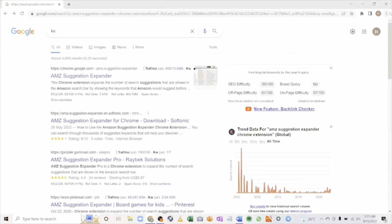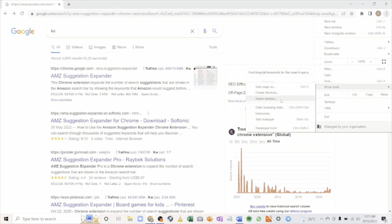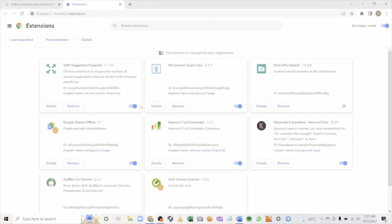So you come to these three dots and click on it. You come to more tools. Then scroll, you see extensions here. Click on extensions. You can see the AMZ Suggestion Expander is added and it is activated too. The keywords tool dominator is added and it is also activated, and the keywords everywhere extension has been added too and it is activated.